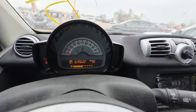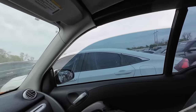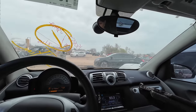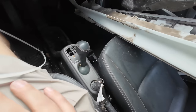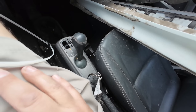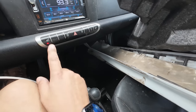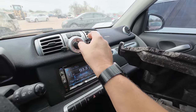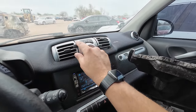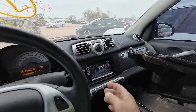TPMS light is on, check tire pressure. It even has cruise control. These things have cruise control, really. Important window works. Less important window works. No way. No, guys, you tell me, should we bring a smart car to the channel? Heated seats? Are you serious right now? It's got air conditioning? No way. Air conditioning too.